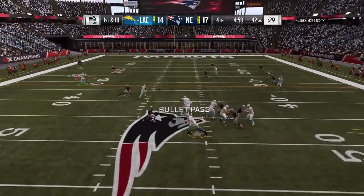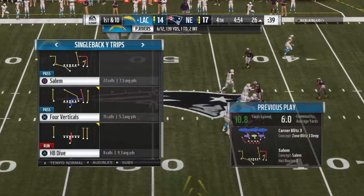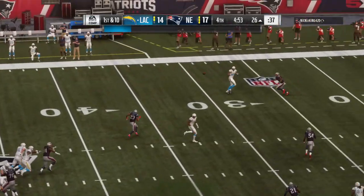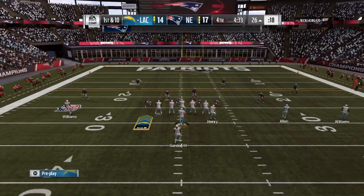Rivers now to throw on 1st down. Man open left side, it's Williams. And he's going to get this inside the 30. Another nice gain, 16 yards there and a 1st down again.